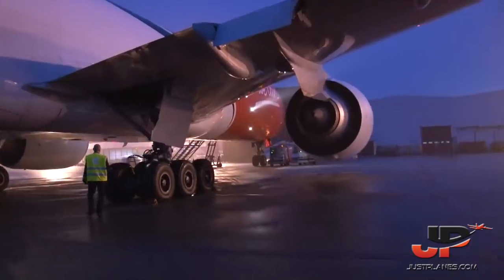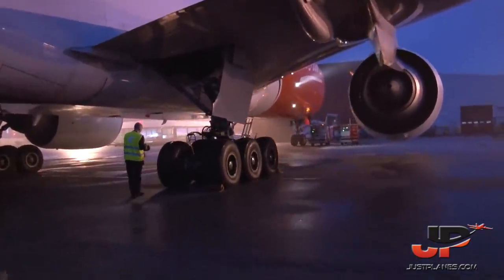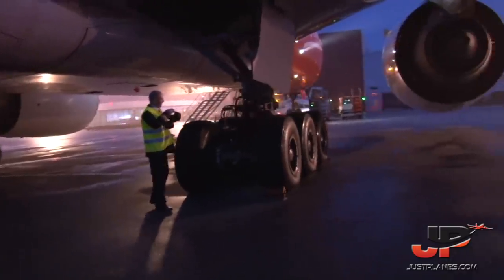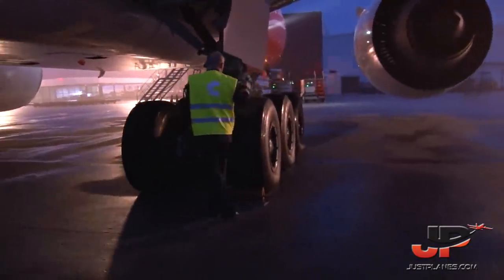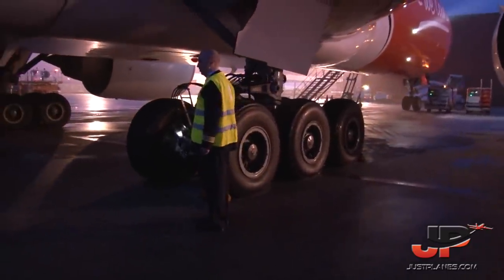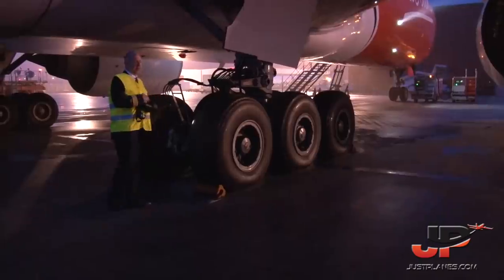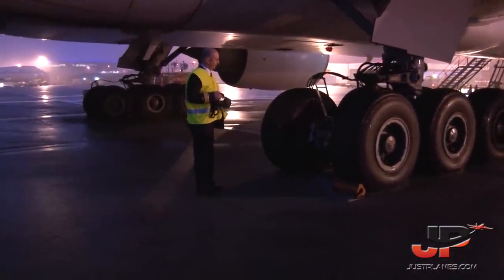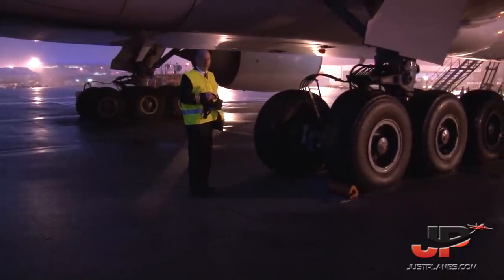Okay, then we go to the right main gear. As you see, six large wheels. The backside of the main gear has a steerable axle, which will help us steer around the corners on the ground below certain airspeeds, and it would make steering much easier.